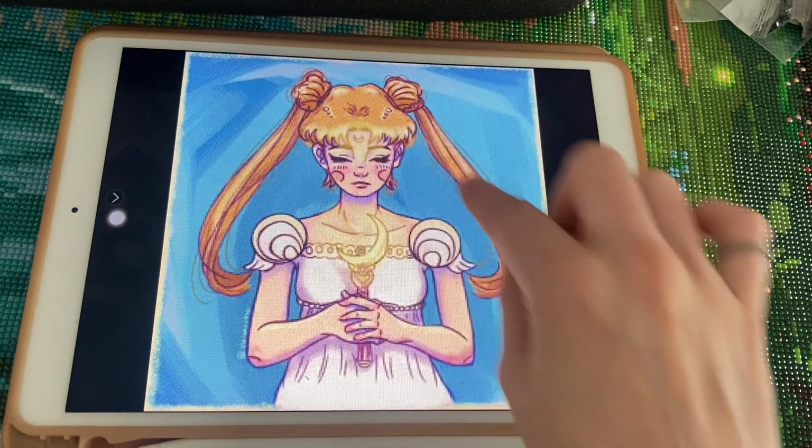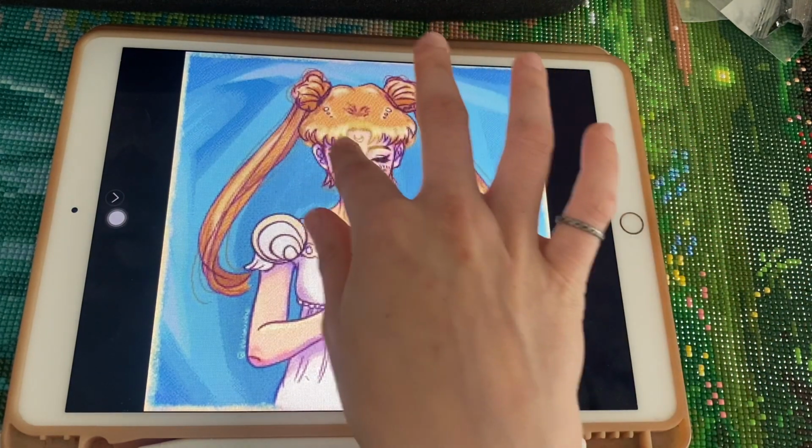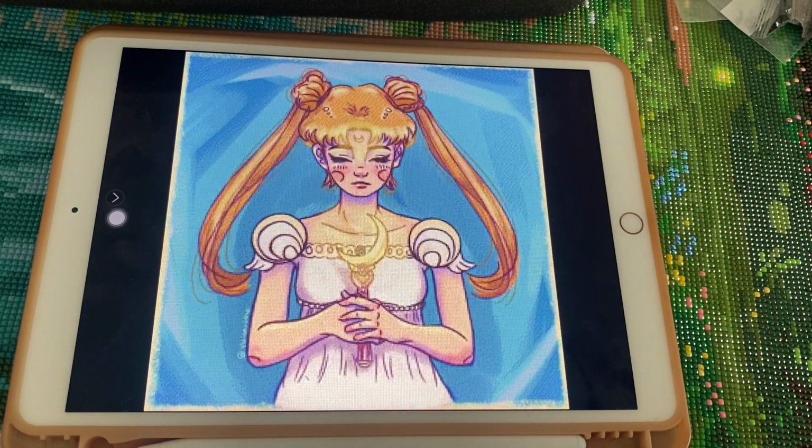I would work with the moon on her forehead, the moon in her scepter, maybe the yellow light a little bit, not too much, and these would be the parts that I would enhance of this beautiful drawing of Viviana Agudelo.